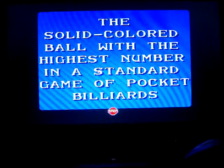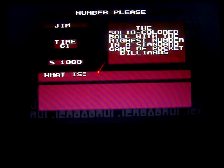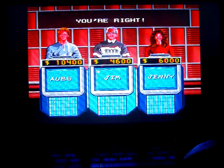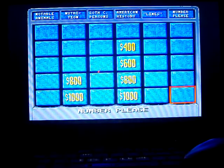Number, please, 1,000. The solid colored ball with the highest number in a standard game of pocket billiards. Jim, you locked me out! No. 8. Dang it. Oh well.